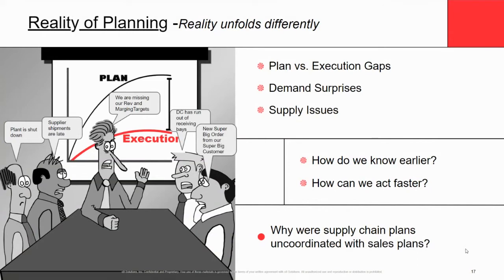Why? Because the plants have capacity issues. The suppliers are shipping shipments late to them or changing commitments for them. The DCs may be running out of capacity or receiving bays and so on and so forth. And obviously the customers are maybe dropping in orders which are unexpected and unfortunately go unsatisfied. All of this is happening and they have no control over how to solve for it.